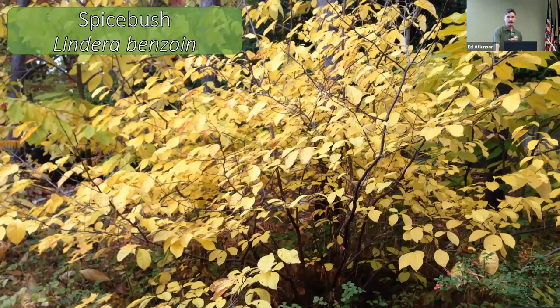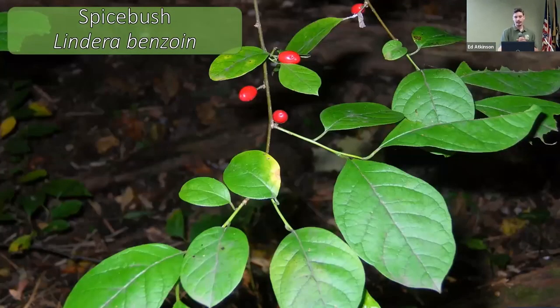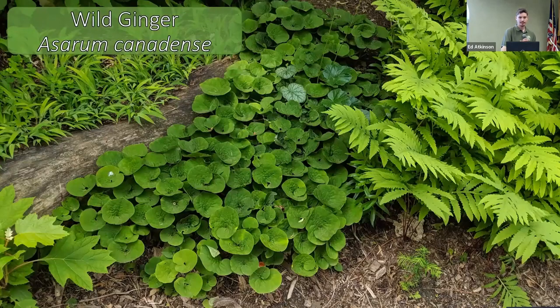Spicebush, Lindera benzoin, really phenomenal fall color. It's a large shrub. You can't really train it much as a tree. You can do a multi-stem, but phenomenal fall color, really pretty blooms. It's the specific host plant of the spicebush swallowtail caterpillar, which can only eat this plant, and it's pretty deer tolerant too. It's got a very strong smell to the leaves and the stems, and it doesn't seem to be touched even in very heavy deer pressure.